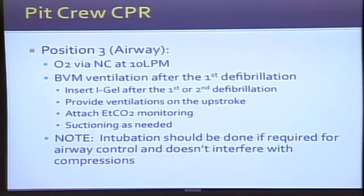Our tendency at our position with Vancouver Fire is to insert the iGel after the first or second defibrillation. It doesn't get in the way of CPR at all. Provide ventilation on the upstroke. Attach ETCO2 monitoring, suction as needed.